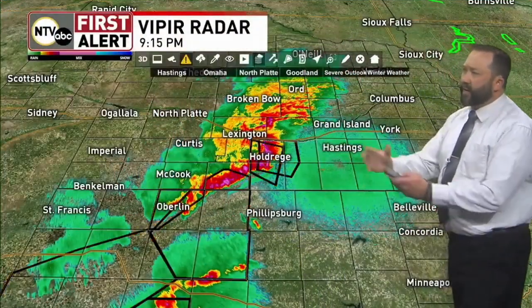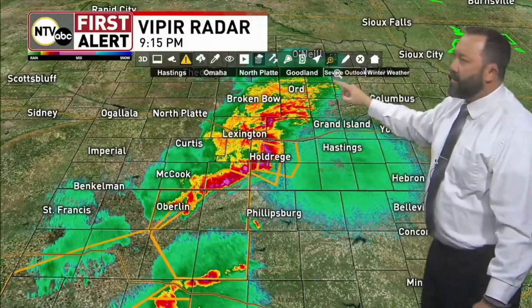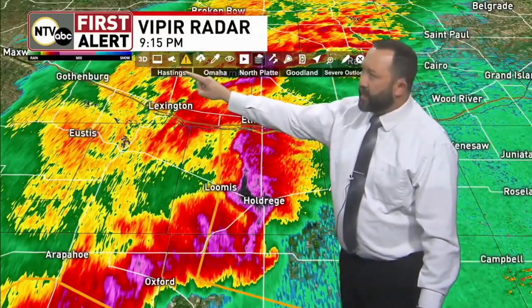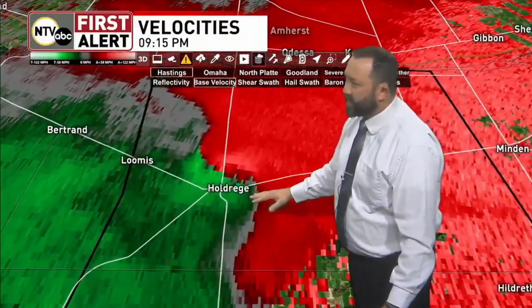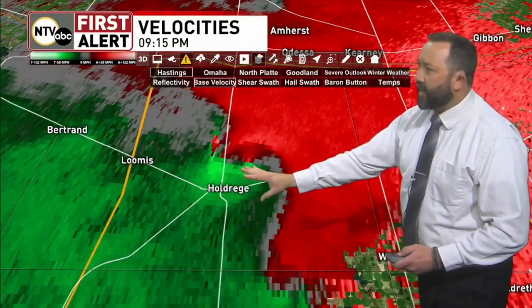We continue to track this line of severe storms that is moving its way through, especially central Nebraska right now. The main threat has been golf ball size hail. However, we have started to see a little bit in the way of rotation with these cells. Okay, so we're going to look right around Holdridge. That's where we're going to start. You see the areas of green and red lining up, a little bit of a couplet there.